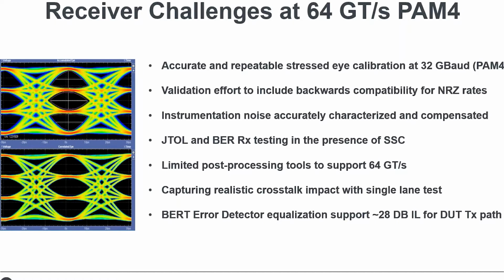And there's a limited post-processing tool to support that 64 gigatransfer per second PAM4 signal. That's one of the challenges, that there's no industry standard for the analysis of this signal. Also, we want to capture the realistic crosstalk impact with a single lane test. And also the BERT error detector equalization now needs to support up to potentially a 28 dB insertion loss that is allowed from the DUT transmitter path.